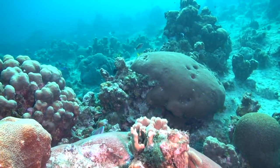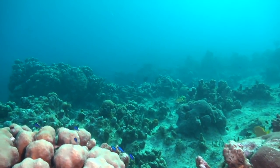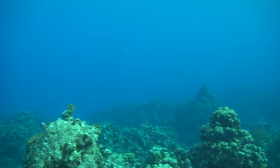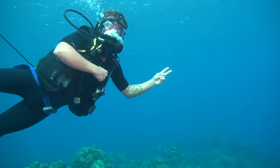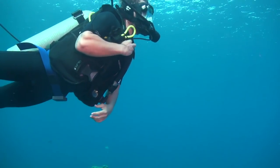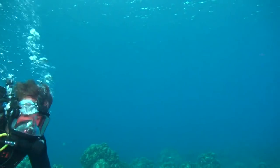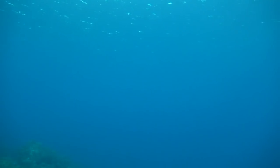Now, I might move back out to the sandy patch out this way, just to see if I can find a stingray, because we do see a lot out here, and both times I've been out to this sandy patch in recent times, there has been a stingray hanging about. So we've got a lot of little fish so far today, but not much big stuff, so I want to find something cool.